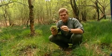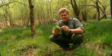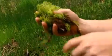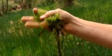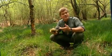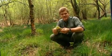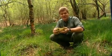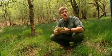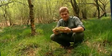Almost wherever this occurs, it's been used for the same purposes. It's absorbent, so it can be used as a field dressing, and it has a mild antiseptic quality. But it's also been used as sanitary towels and as nappies, and also as a bubble wrap, if you like, to wrap things that are precious, from children to flint axes.